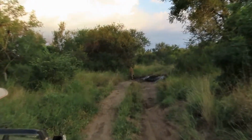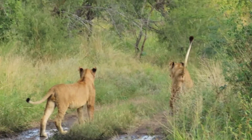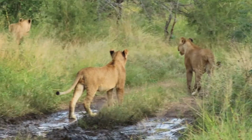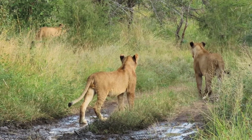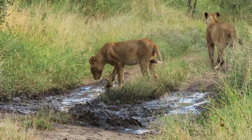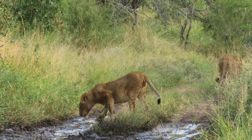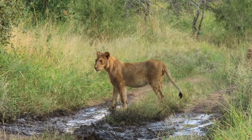You can see these lions are getting up now, starting to head towards the water. Late afternoon, getting up, bellies full, going for some water, and obviously getting playful as well. You can see the young sub-adult there. They're always the one causing the problems or the trouble, leaping, jumping onto the others.